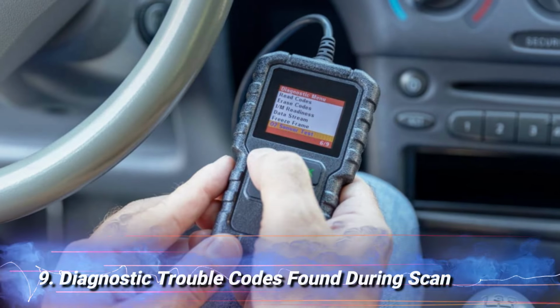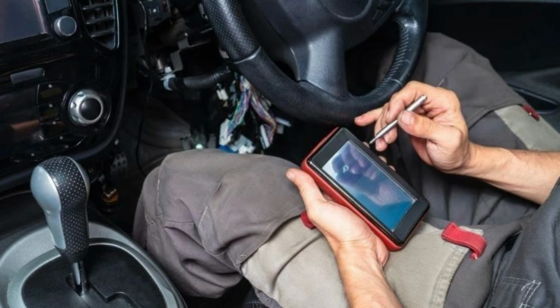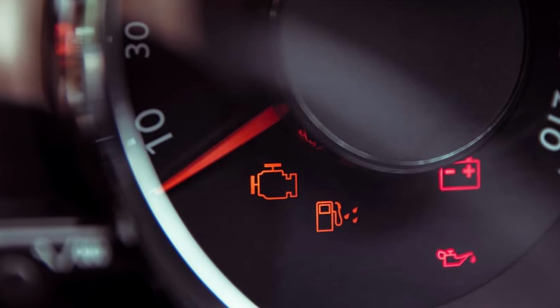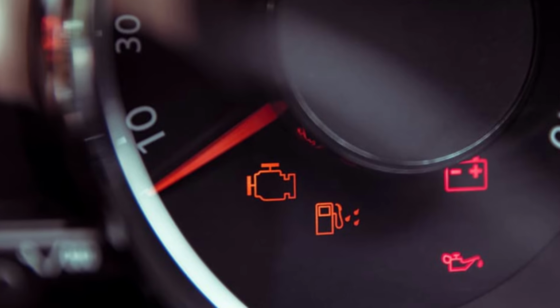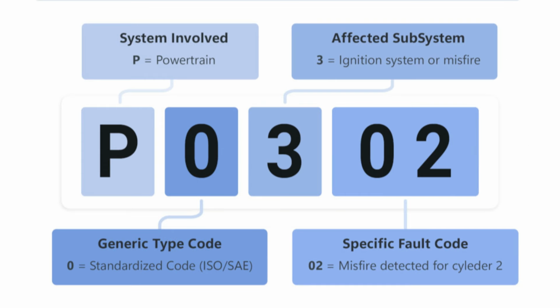Number 9. Diagnostic trouble codes found. During a scan, even if the driver has not experienced significant performance symptoms, an illuminated check engine light will prompt an onboard diagnostic system scan. This scan can reveal trouble codes that specifically point to ECM problems or sensors whose data is processed by the ECM. These codes become important clues for technicians in diagnosing the issue.